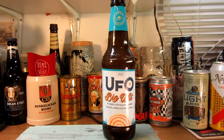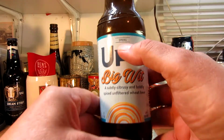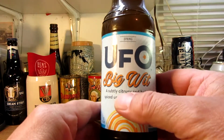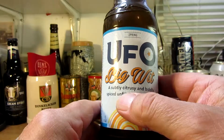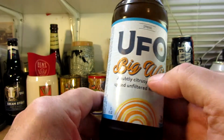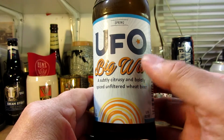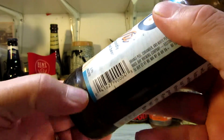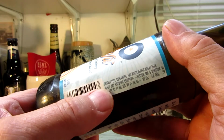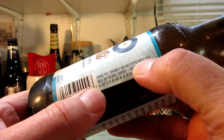A beer to showcase today, as you can see in front of you, from Harpoon. It's the UFO arm of their brewery. You can see it's a UFO. It's a spring beer, so it's seasonal. It's called the Big Wit. So it's subtly citrusy and boldly spiced, unfiltered wheat beer. Sounds good. You've got orange peel, coriander, and white pepper in this beer.